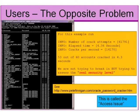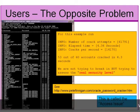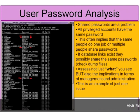You need to consider when you run it that this is quite slow. It's certainly not the speed of a C-based password cracker, but we're not trying to break into the database. We're trying to get a picture of the problem. So I ran this on my test database, as you can see here. 60 accounts. It ran for 4.3 seconds and cracked 53 of them. I don't need to do any more. I know there's a major problem with password security in this database. Lots of passwords too weak, copied, and duplicated.